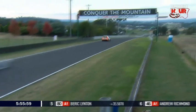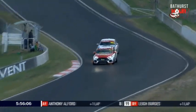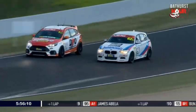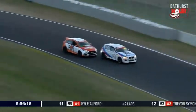Tell you what, if Searle can do this for another lap or two, this sort of pace, he's going to be close enough to have a lunge at Chaz Mostert. Look at it now. This might just be the moment. Mostert, the car seems to be slowing down the inside. Here comes Searle, a change for the lead with 4 minutes left in the great race of the Hi-Tec Oils Bathurst 6 Hour. Luke Searle is your new race leader.